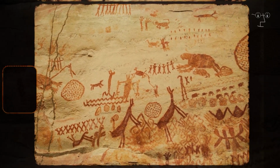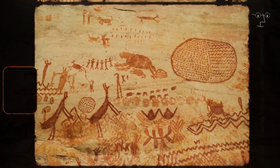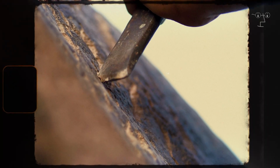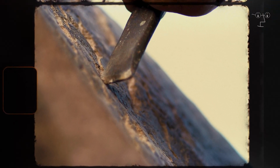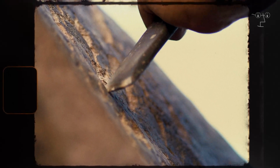This contrast between the green past and the arid present is a poignant reminder of the radical environmental transformations that can occur on Earth. More intriguing discoveries include fossilized human and animal footprints, which are true records frozen in time, showing the direct interaction between the ancient inhabitants of the Sahara and the animals they shared their world with.